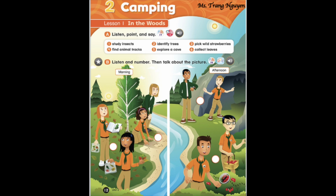Look at this cave. I can see frogs and spiders in there. Can we explore a cave, James? It's too late in the afternoon, Danny. We can explore one in the morning. Okay, I'll bring my flashlight.